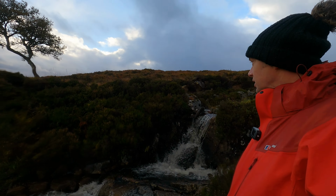Three words on the screen where this is. It's just off the West Highland Way. You can just see the bridge just down here. That is the West Highland Way. So brilliant. Right, camera out.